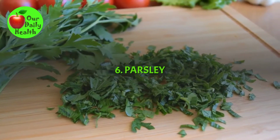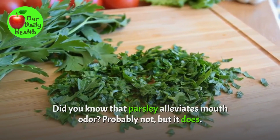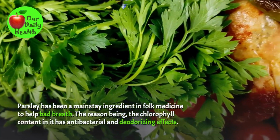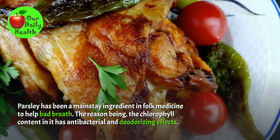Number 6. Parsley. Did you know that parsley alleviates mouth odor? Probably not, but it does. Parsley has been a mainstay ingredient in folk medicine to help bad breath. The reason being, the chlorophyll content in it has antibacterial and deodorizing effects.